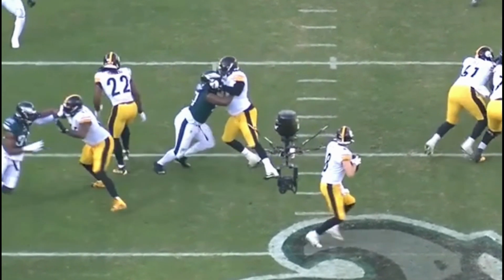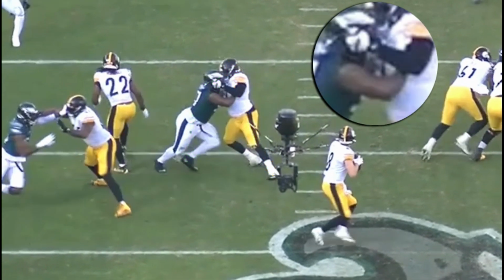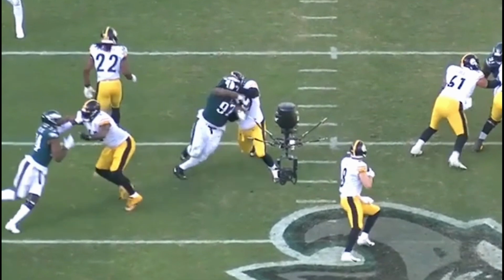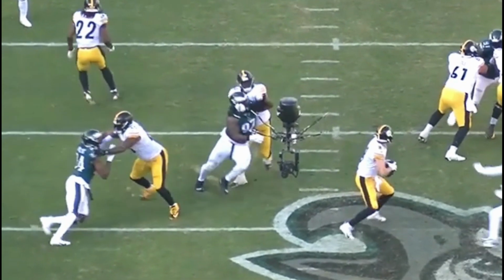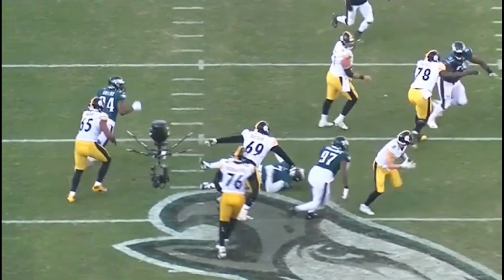We can again see the differences in their body posture, and at this point of the play, we can zoom in to see how Hargrave has his hands inside to the chest of the blocker. This is what is allowing him to corkscrew around the blocker without being pushed to the outside or without the blocker gaining depth. From here, Hargrave shows his technique and uses his low centre of gravity to sweep his left arm through the body of the blocker and penetrate through to the quarterback in the pocket. After putting the left guard on his back, he then does a phenomenal job of chasing Pickett down to knock the ball out from behind at a full stretch.